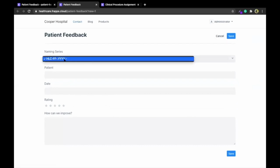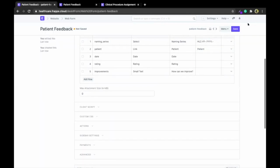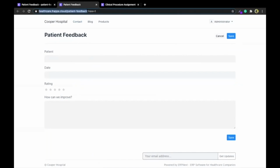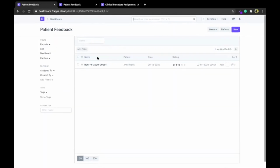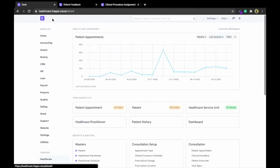Now I don't want the naming series field to be visible to the patient. I can simply go ahead and hide this field. You can send this link to your patients to fill in the feedback via newsletters. As soon as I click on save, my information is saved. Now from a user which has login access, I can see that all my records were created over here. That's how easy it is to create new forms on the fly in the system.